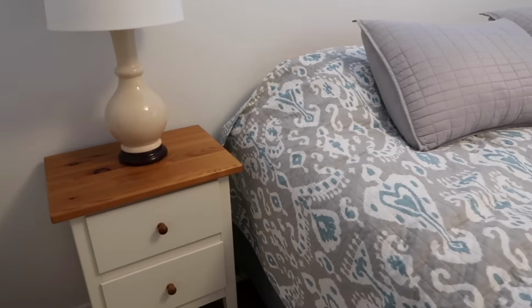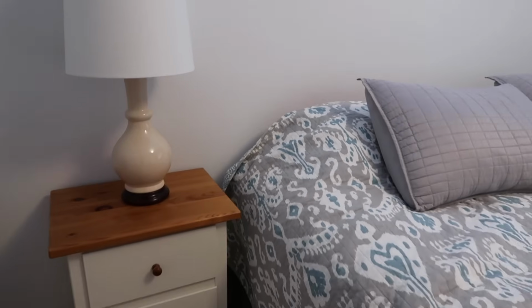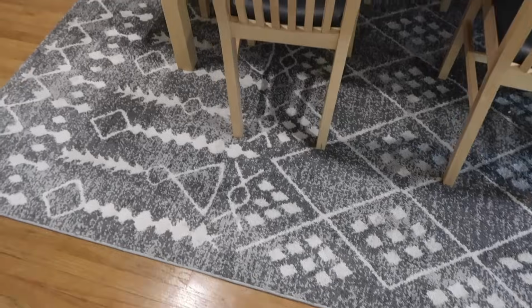The other thing I try to do is limit the amount of patterns in my home. Yes, I still have patterns. I love patterns, but I try to use maybe 1 or 2 patterns at the most in a bedroom. I noticed when we lived in our condo and I first started decorating there, I had way too many different patterns. They were all clashing and it just never looked put together, and it looked very visually cluttered.